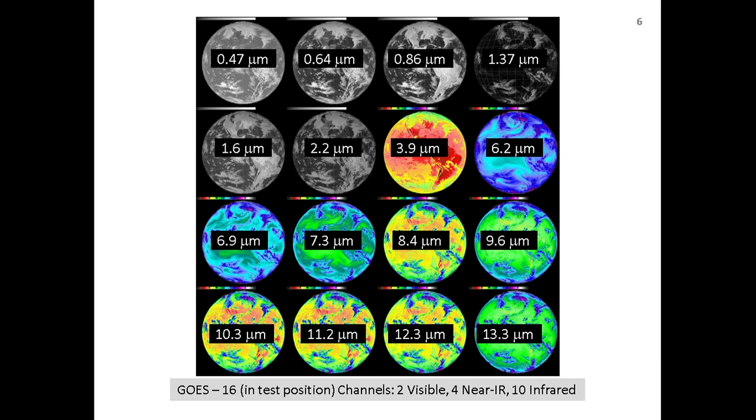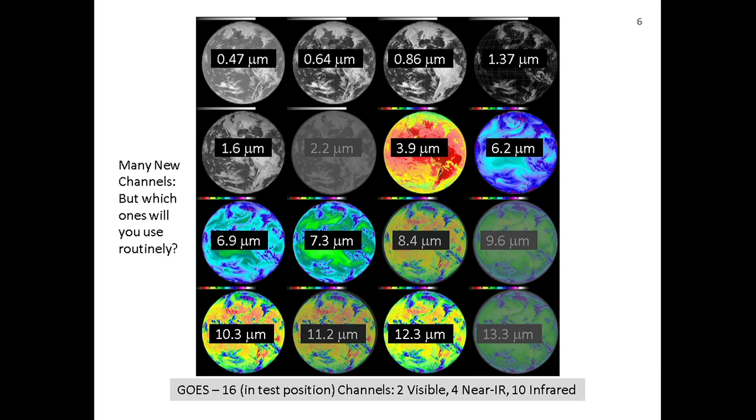Now the question is, am I going to use these every day, all the time, making forecasts? Probably not. That would overwhelm people. So which would you use routinely? Well, I've grayed out ones that you might not use routinely. For example, the 13.3 micron, the CO2 channel, is on GOES-13. How many of you have been using that operationally routinely? It's there mostly for product generation.